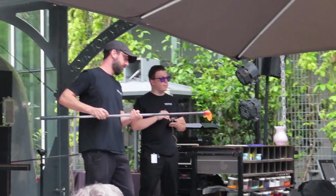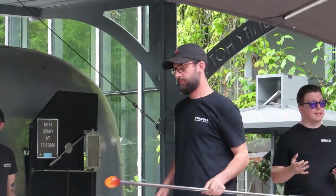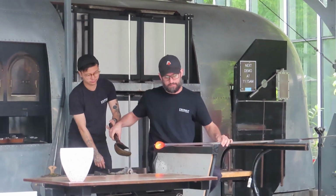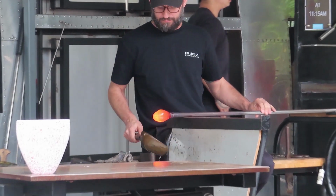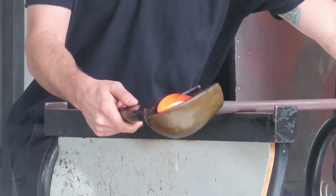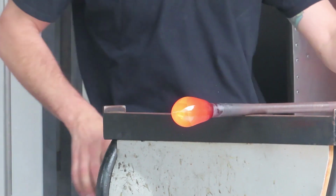You'll notice as Matt stops turning the pipe, it starts dripping down towards the ground. That's because it's very, very hot right now. That means that Matt needs to constantly be turning the pipe at all times during this process. If he stops turning at any point, it'll start going down to the ground. If we let it go all the way down to the ground, it's going to burn a big hole in our stage. We're not going to let that happen. We're going to turn this into a beautiful work of art.